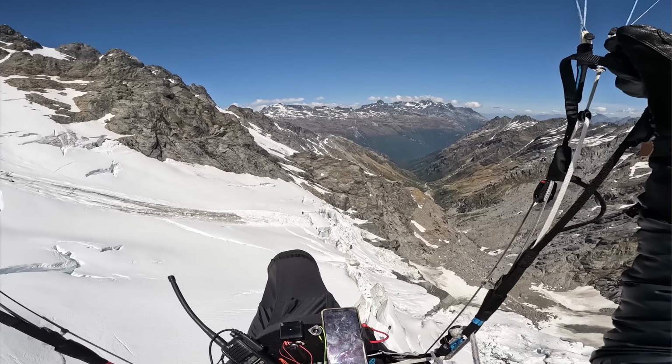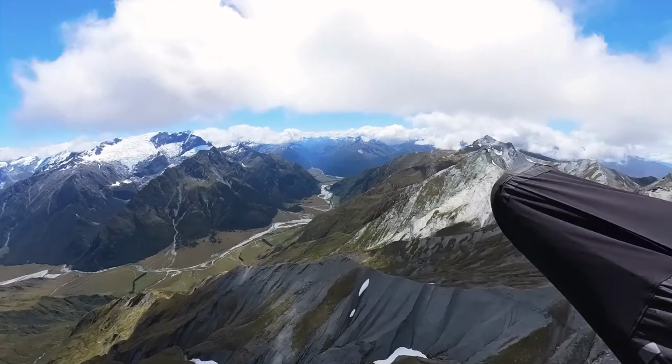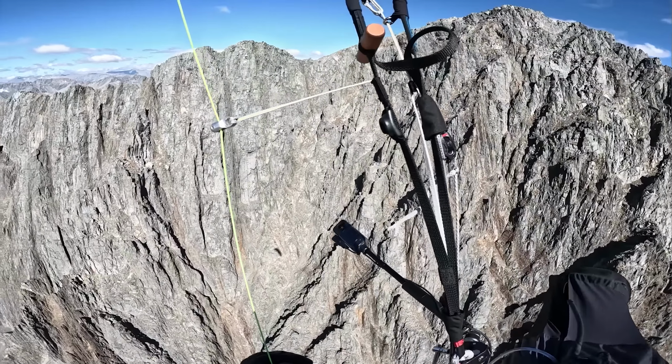You have thermic lift, which is basically sun heating the surface, and the air on the surface rises in a bubble, and then it rises until it forms a cloud. Certain features and terrain and topography give off better thermals than others. So big rock faces facing the sun generate more heat and are a more reliable source of lift.